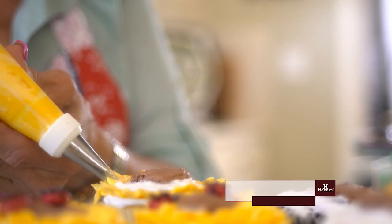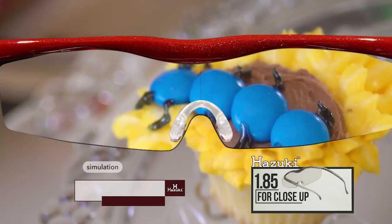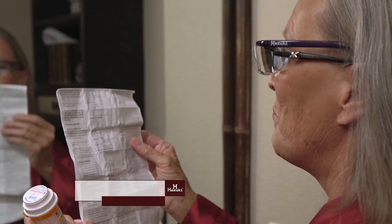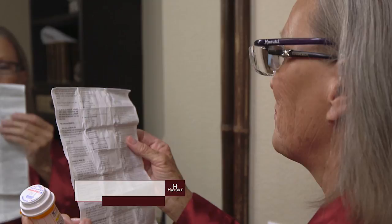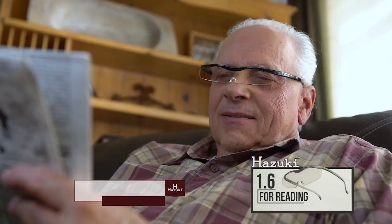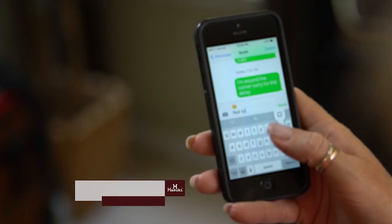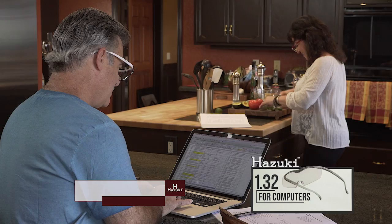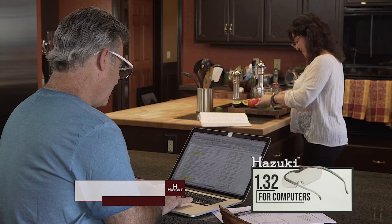Hazuki magnifying glasses come in three different focal lengths. 1.85 Hazukis are ideal for extreme close-up work, making that hard-to-see needle easy to thread, and even the finest print easy to read. 1.6 Hazukis magnify words and images up to 15 inches away from your eyes, making that fuzzy menu look clear and focused, and that text easier to type. 1.32 Hazukis magnify images up to 25 inches away from your eyes, making them ideal for working on your computer or laptop.